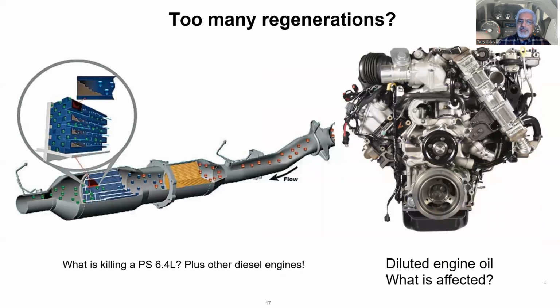So what happens if a truck does too many regenerations? For example, the 6.4 Power Stroke is notorious for getting diluted oil. Yes, it's a very popular thing. One of the things I recommend to 6.4 Power Stroke owners, which was 2007 and a half to 2010 before they went to the 6.7, is to check the oil, check the oil religiously. Why? Because if too many post injections are occurring, inject fuel, inject fuel, inject fuel, eventually some of that fuel is going to go around the rings and dilute the oil. So that's the problem with post injections. If done too frequently, you're going to dilute the oil.